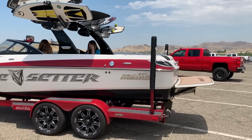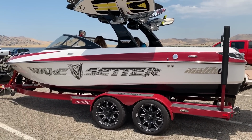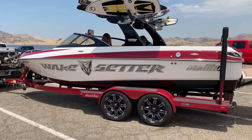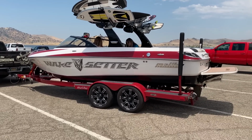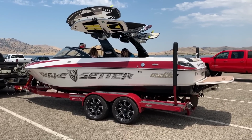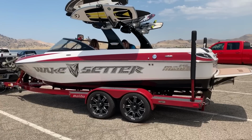All right, well, let's get into it. This is a 2008 Malibu Wakesetter. Good condition. I would consider this as good a condition as you can get. And you're gonna spend between $40,000 and $50,000 on something like this if you had to go buy it, right? Now, this has quite a bit of upgrades that you're probably gonna spend more on the upgrades than you can get back out of it, but we're gonna compare it with the upgrades that we've done to the G23.